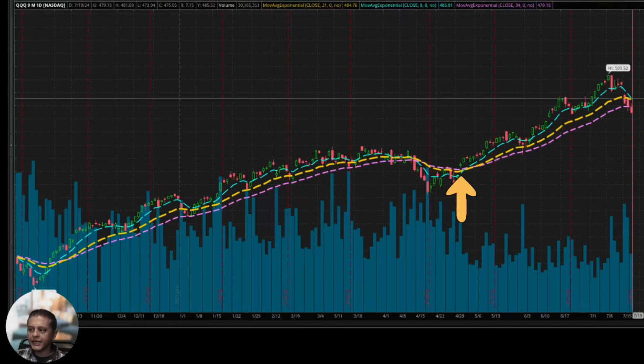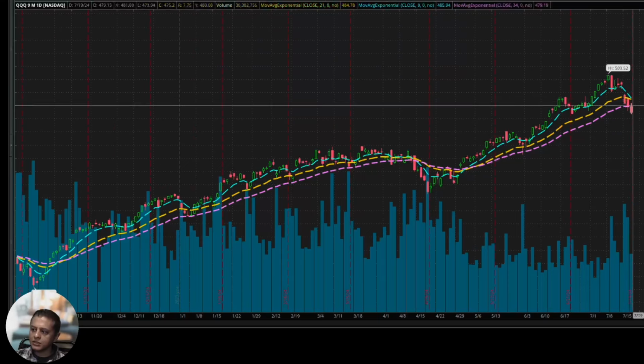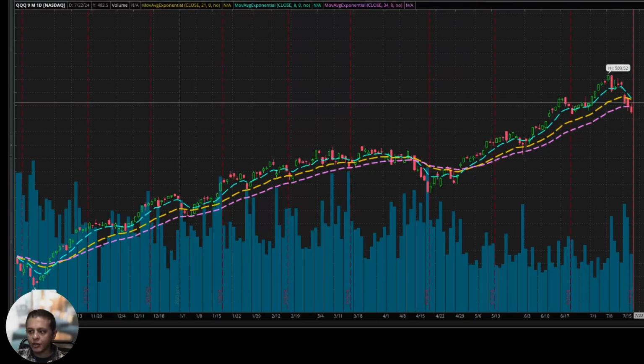Now we are again approaching that moment in time that if Tesla and Google disappoint on Tuesday, the moving averages are lined up for a reversal. So this could be the beginning of either a sizable pullback or it could be a correction. We don't know yet. But keep an eye on moving averages, and Tesla and Google are the deciding factors if we will get a crossover.